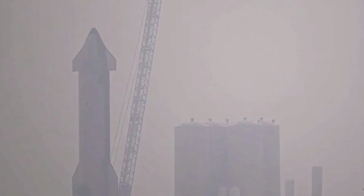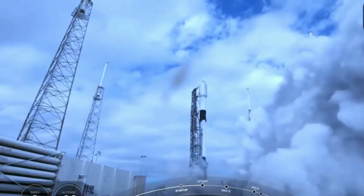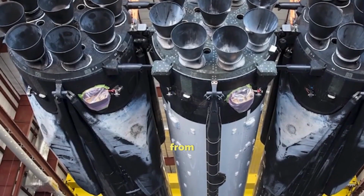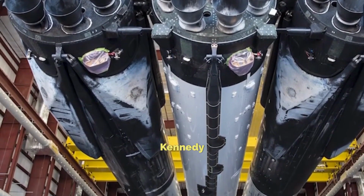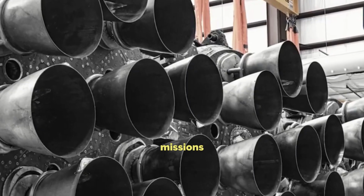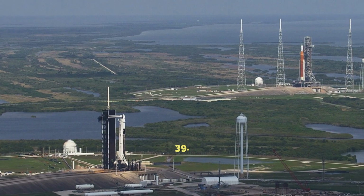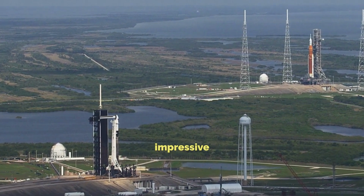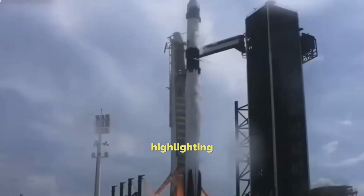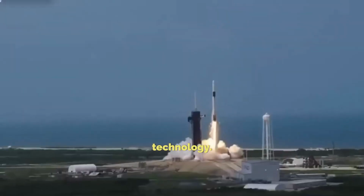But that's not all. SpaceX also achieved another milestone with the Falcon 9 rocket. On May 8th, they launched 23 Starlink satellites into low Earth orbit from Launch Complex 39A at NASA's Kennedy Space Center. This launch broke the record for the total number of space missions launched from that pad, marking SpaceX's 83rd orbital launch from LC-39A. This impressive count includes 74 Falcon 9 missions and 9 Falcon Heavy missions, highlighting SpaceX's rapid launch cadence and progress in reusable rocket technology.